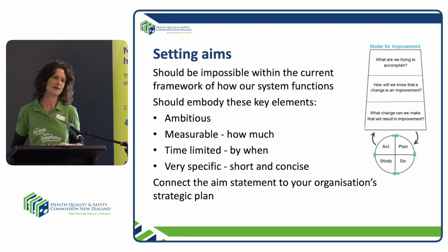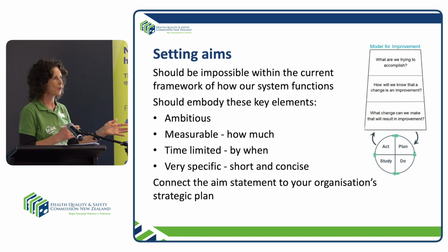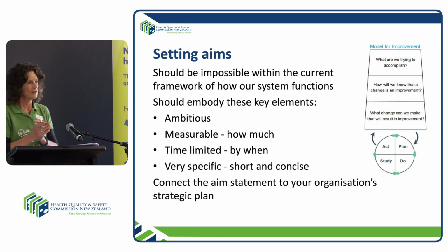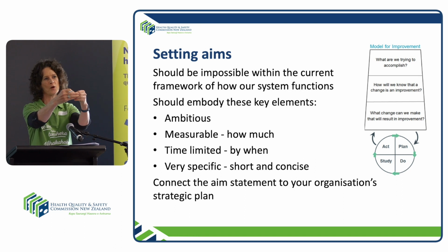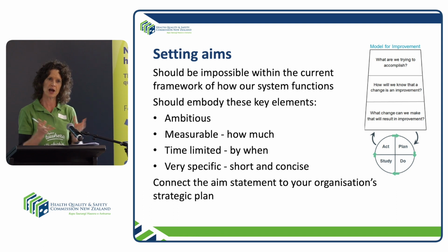And this is the thing about aims as well. Maybe they are impossible, because I think Kevin also mentioned that if we carry on doing what we've always done, we'll carry on getting what we've got. So the thing about setting an aim is it should feel not unreachable, but almost unreachable, because you're going to be doing something different. They should be ambitious, but you should also be able to measure them. And they should have a time frame, because there will always be other demands on us.